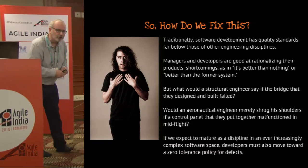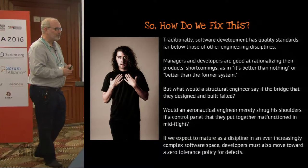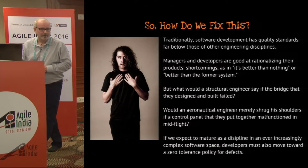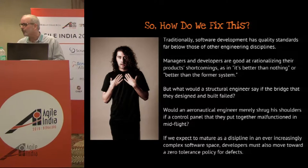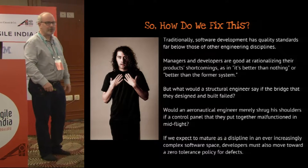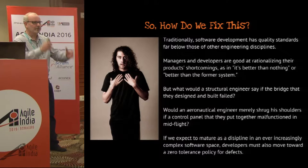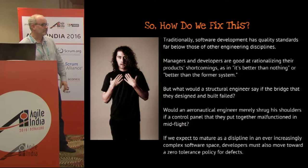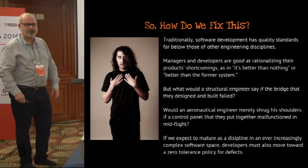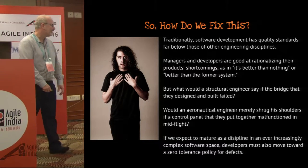But if we were a structural engineer and we built a bridge and the bridge fell down, people wouldn't think very much of us. Or how about a person who designs the avionics on a plane, and you're at 35,000 feet and cruising, and all of a sudden all the avionics go out? Would the engineer who designed that panel say, oh well, it happens?